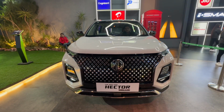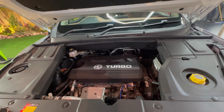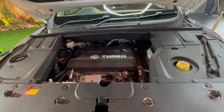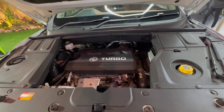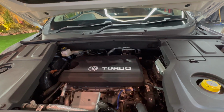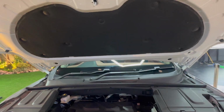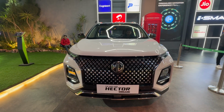Now for the engine, as I mentioned, the engine specifications remain exactly the same with the petrol engine offering 143 horsepower and 250 Newton meters of torque, while the diesel offers 170 horsepower and 350 Newton meters of torque. This car we have today is the petrol version, says MG Turbo right there on the engine, and it's huge plastic cladding. It gets insulation on the bonnet, but there are no hydraulic struts, which is a miss because the bonnet is super duper heavy.